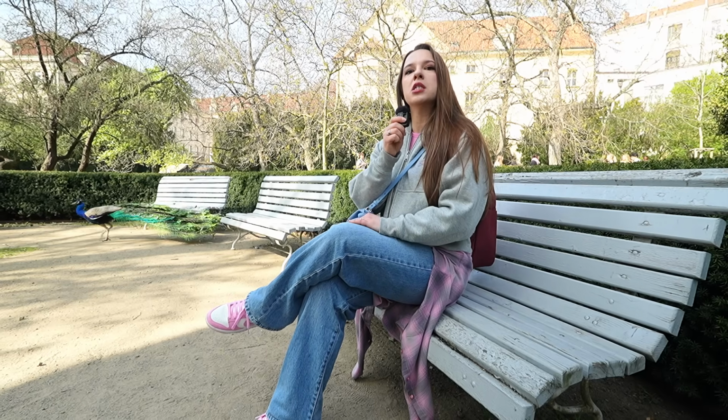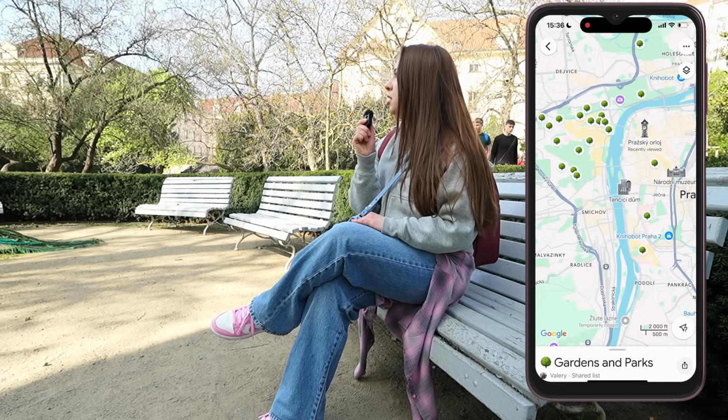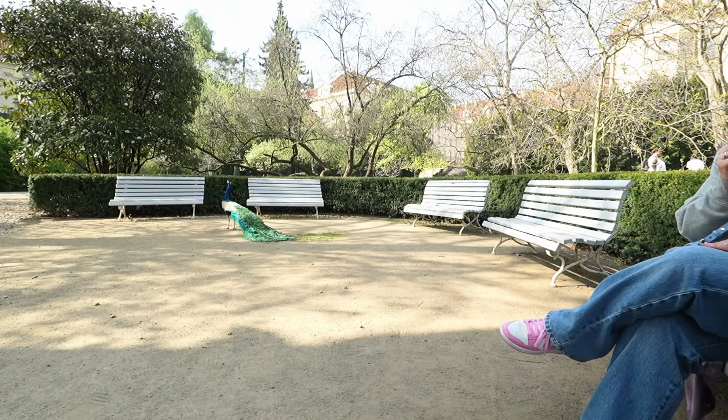Another opportunity to take photos is our list for gardens and parks. Right now we are in Voyan Gardens, which has a lot of peacocks. They are very loud, these guys.